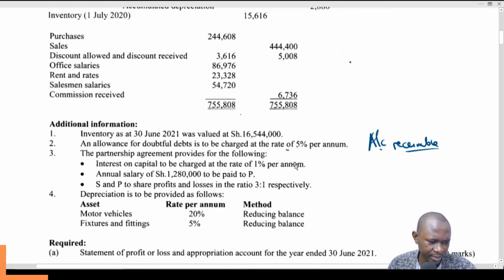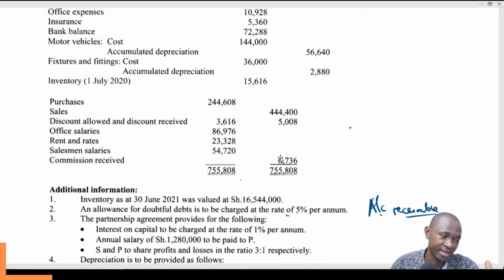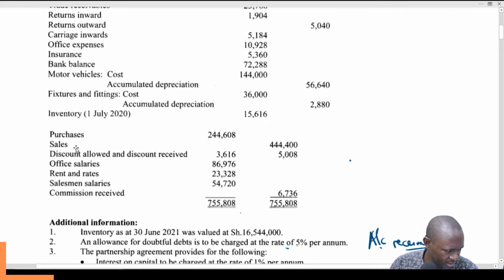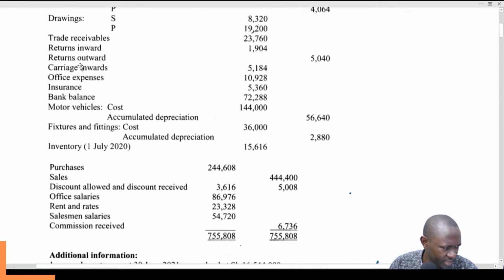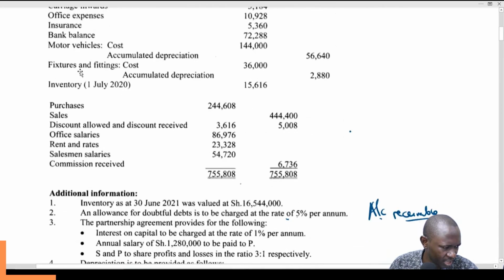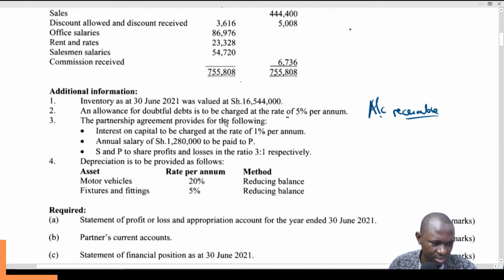Then of course, if we already had provided for this, then we look at whether it's an increase or a decrease. If it's a decrease, we'll credit the P&L account. If it's an increase, we'll debit the P&L account. So maybe it's fair for us to confirm if we already have any figure here, provision for bad and doubtful debts. And it looks like we don't have, so that one will not be a big deal. We just create it when the right time comes.